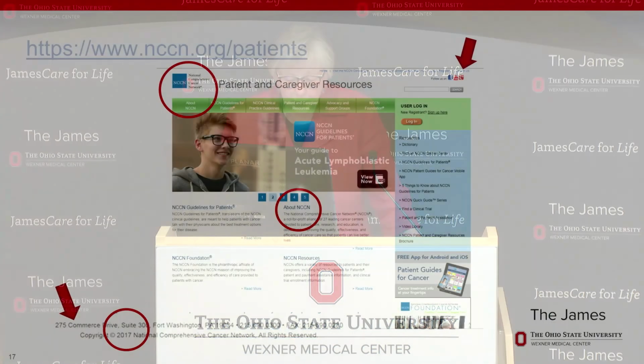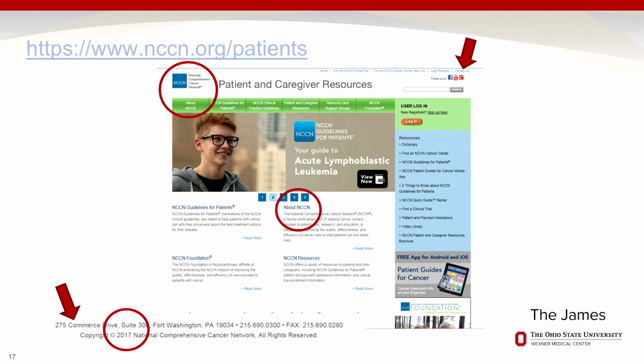Here is an example of the principle of currency. This is the patient information homepage of the National Comprehensive Cancer Network, a nonprofit organization. And again, we can click and highlight the .org. Website ownership is front and center. We can see that here at the top. The National Comprehensive Cancer Network owns this website.